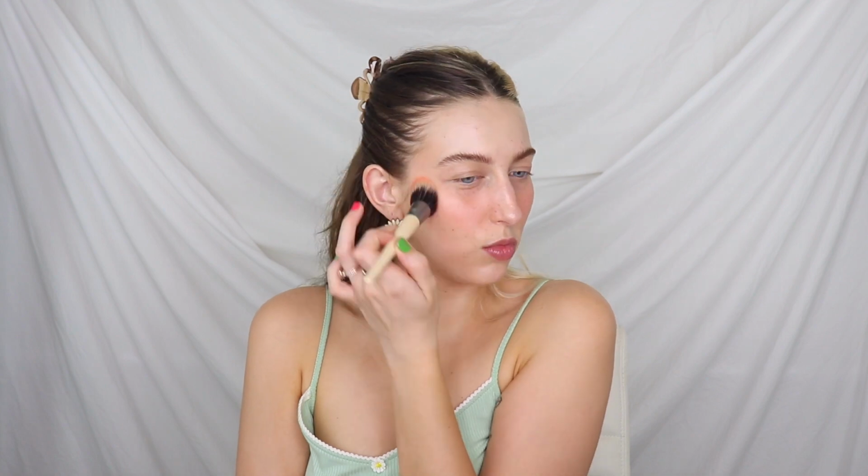So I'm gonna go in with this EcoTools Sheer Blush Brush. This is a duo fiber brush, not blush. And just tap in there, and then just tap really lightly all over the cheeks and up in this temple area. It just gives me the most beautiful glow, adding just a tiny bit more color over the nose.